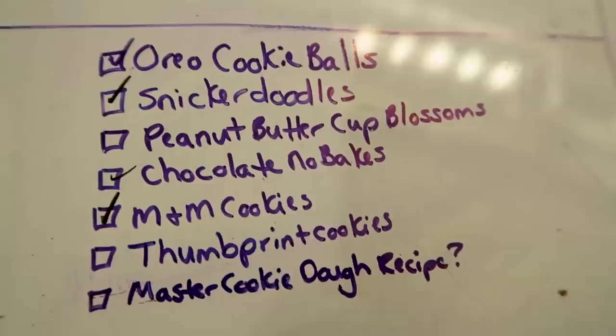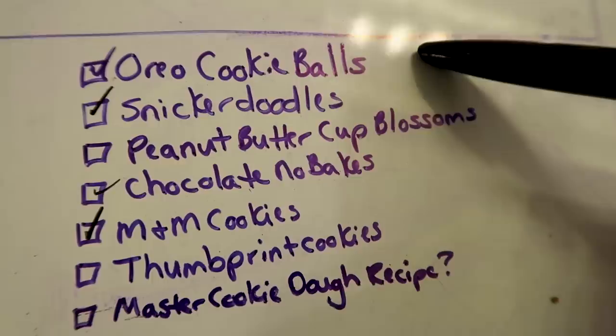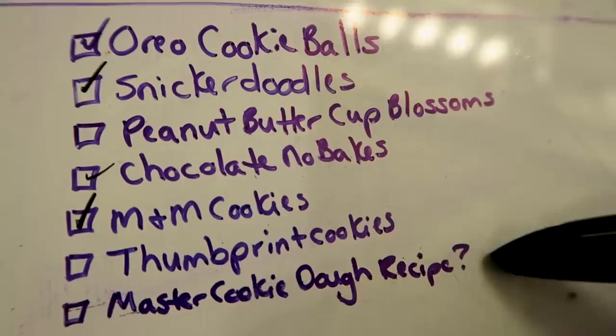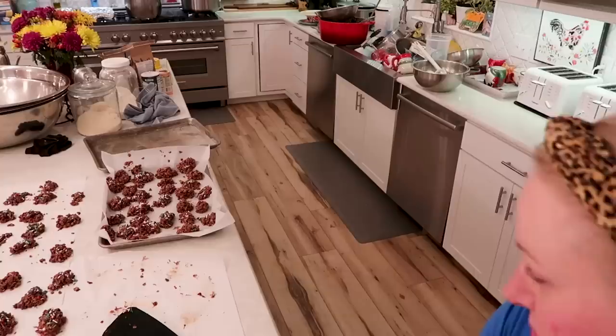And also I wanted to show you, so this was my, you know, inspired, industrious cookie list. Let's talk about what we got done. We got the Oreo cookie balls done. We got the snickerdoodles done. We did the no-bakes. We did the M&M cookies. We have not done the peanut butter cut blossoms, the thumbprint cookies, or the master cookie dough recipe, which has a lot of variations that you can make from this cookie dough, and you make it in bulk. But I'm gonna be happy about these 4 check marks right here. Yes, I am, and it's a busy Christmas season.